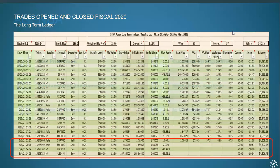Starting with the ledger, we did have a couple of trades close against us on the long term, and that was a very hard hit to the balance. So we are significantly down. That said, we also have trades open that are starting to carry profits. So I'm pretty sure we're heading back in the right direction, but we did take a hit this week on two trades, and these were the USD Swiss and USD JPY.